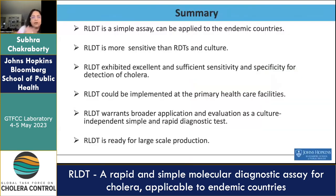So in summary, RLDT is a simple assay that can be applied to endemic countries. RLDT is more sensitive than RDTs and culture. RLDT exhibited excellent and sufficient sensitivity and specificity for detection of cholera. RLDT could be implemented at primary healthcare facilities, as we have shown. And RLDT warrants broader application and evaluation as a culture-independent, simple, and rapid diagnostic test. And RLDT is ready for large-scale production.